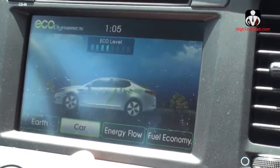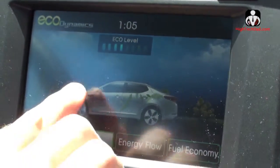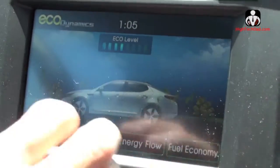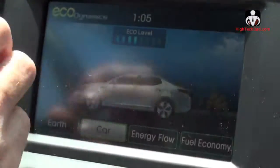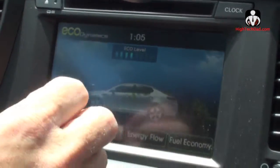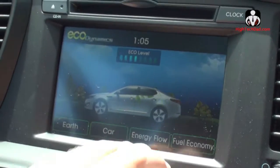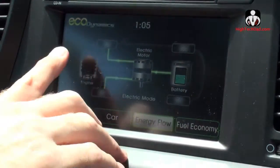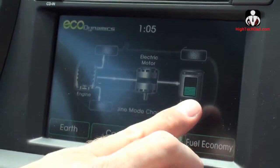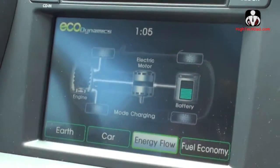Another nice screen shows the car itself, and all of the leaves are coming out. The more economically you're driving, the more gas efficient it is, the more leaves come out of the car. And then you can also geek out on the flow of the energy, whether it's coming from the engine or from the battery and that sort of thing.